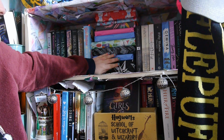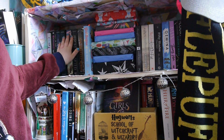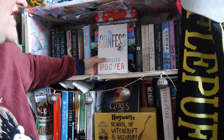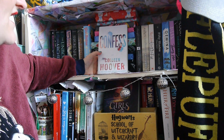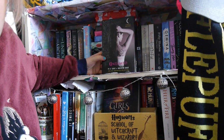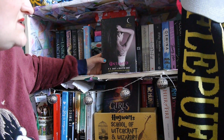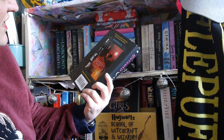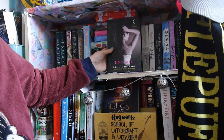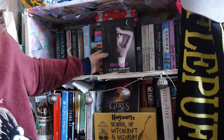Unfortunately I can't share those with you, but I will very quickly show you these books. The first of which I have here is Confess by Colleen Hoover. This is one of her new adult books, and I've had this for quite a while actually. Next I have Untamed by PC Cast and Kristen Cast. This is the 4th book in the House of Night series.